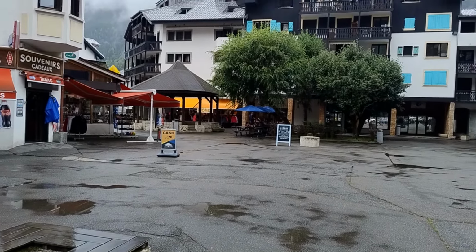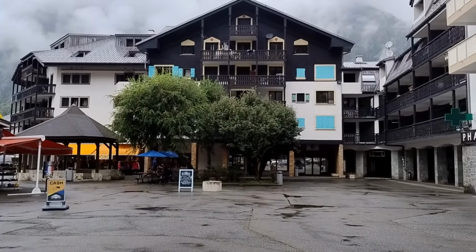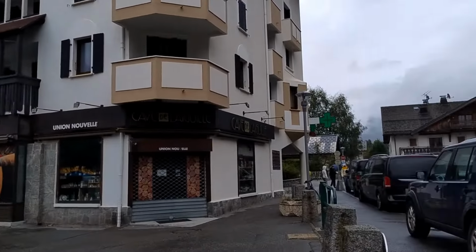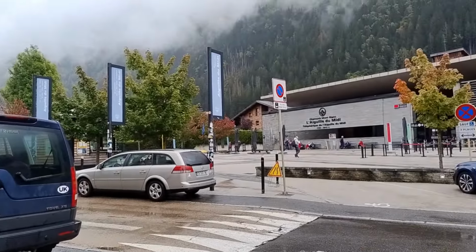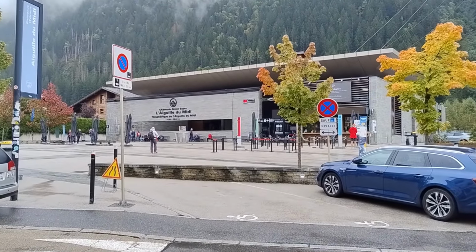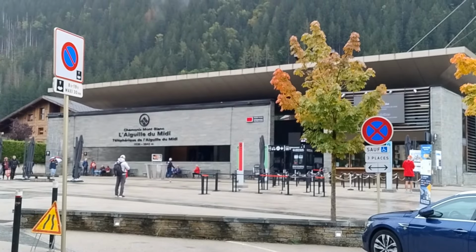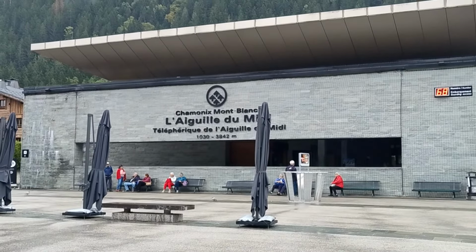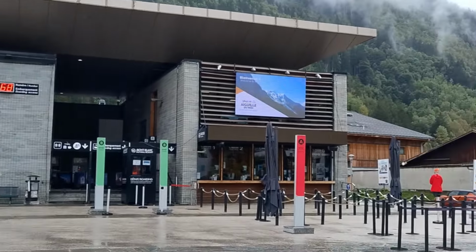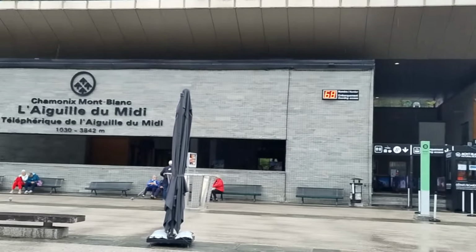I then walked from here to the city centre to have a little explore. It was very quiet here today. Across the street, and not too far from the bus station, is the entrance to the famous Aiguille du Midi cable car, the highest cable car in Europe. Tickets, however, are certainly not cheap, around €80 return. Alas, it was not open today due to bad weather.